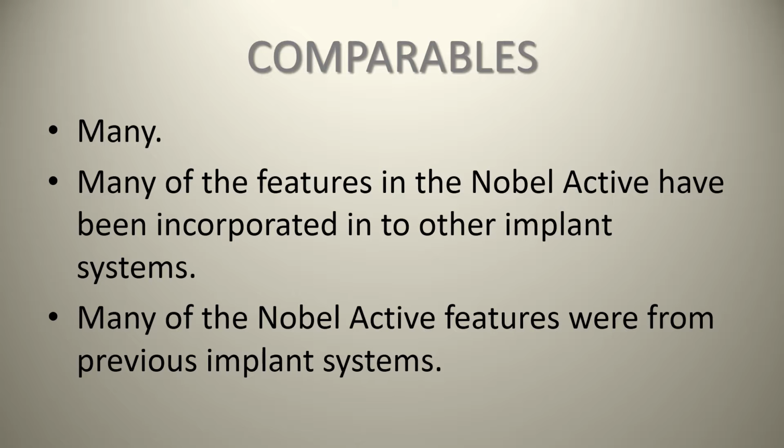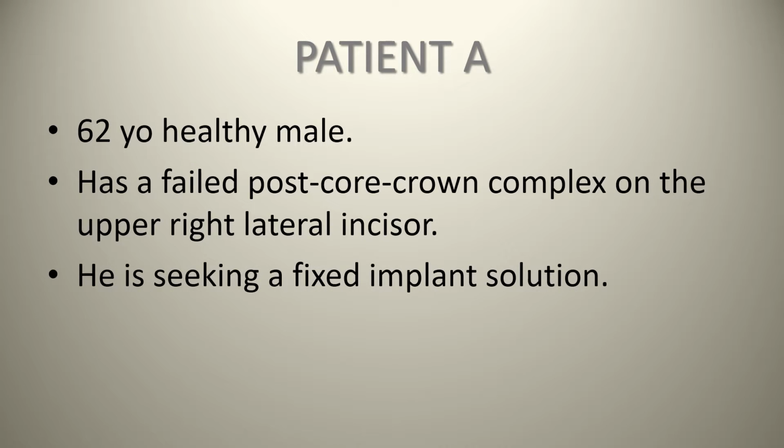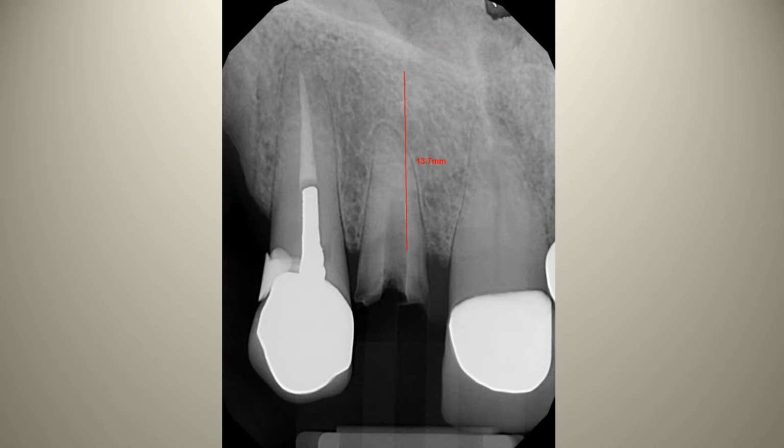So let's take a look at a case example here. We'll look at patient A, which is a 62-year-old healthy male who basically presents with a failed post-core crown complex on the upper right lateral incisor, and he's seeking a fixed implant solution. So looking at the radiograph of this patient, you can see that this post-core crown complex has failed.